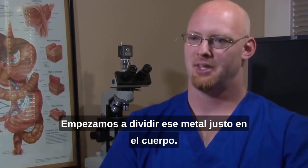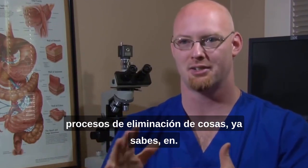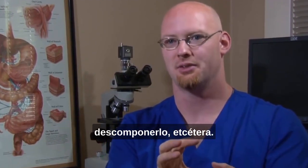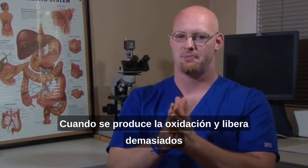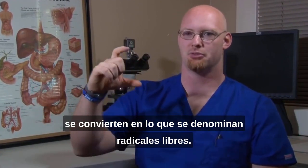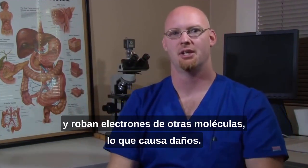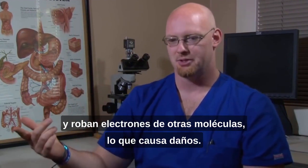In the body, the body actually uses oxidation as one of its processes of eliminating things. It will oxidize something by adding oxygen to it, breaking it down, and so on. When oxidation happens and releases too many free oxygen molecules in the body, they become what are called free radicals. They become an unstable form of oxygen, and it starts to go around and bump up against things and steal electrons from other molecules, which causes damage.